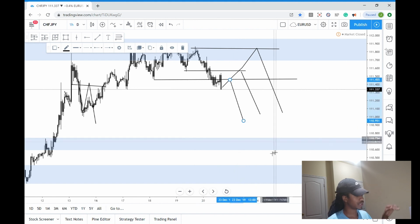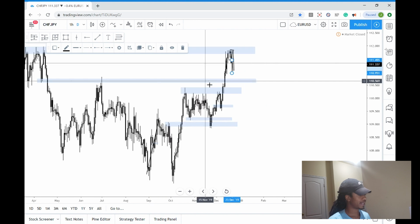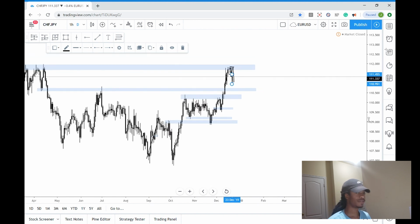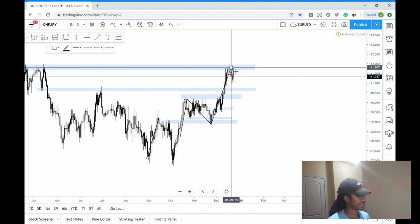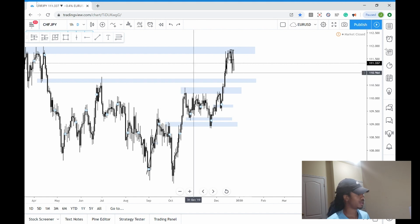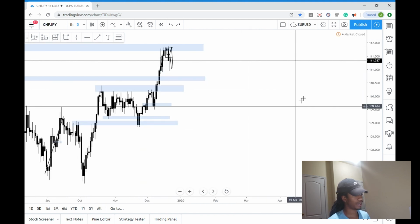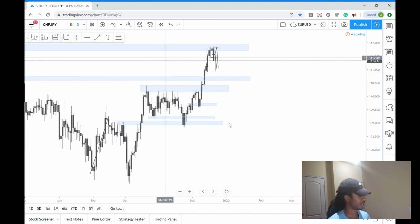And target obviously is the support. I'm just going to look for a pullback to take this trade. This is definitely for the opposite of the main trend, right? The main trend is totally up. So this trend is more for counter trend trading, just because, you know, price goes from support to resistance to support. And that's really how this goes. I'm going to leave this mark up in case I need it for the week.